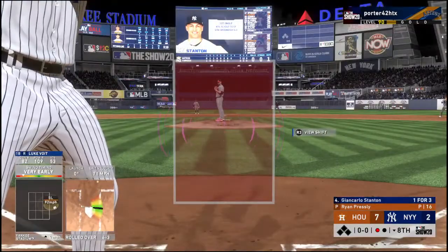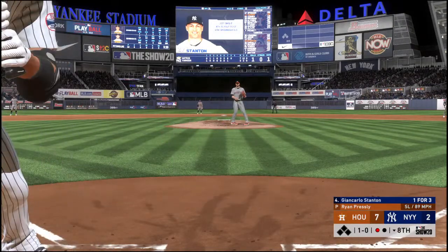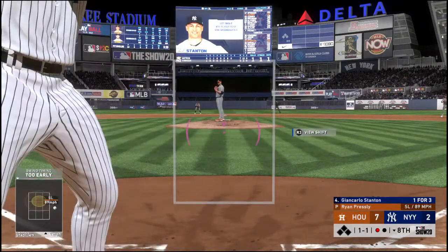Striding forward now is the DH, Giancarlo Stanton. He was a ground-out victim last time up. And here's a slider that's nowhere close, and it's 1-0. Oh, and not a swing for the bubblegum card there. It's 1-1.